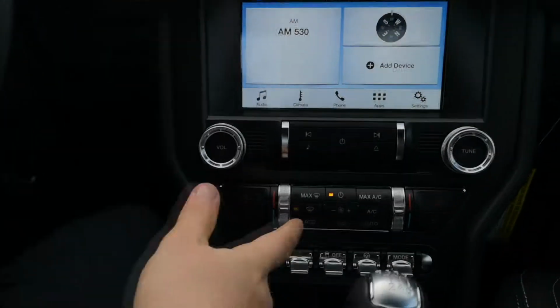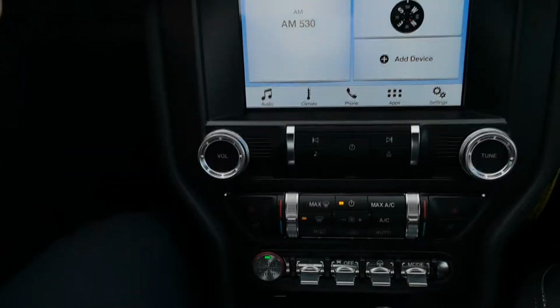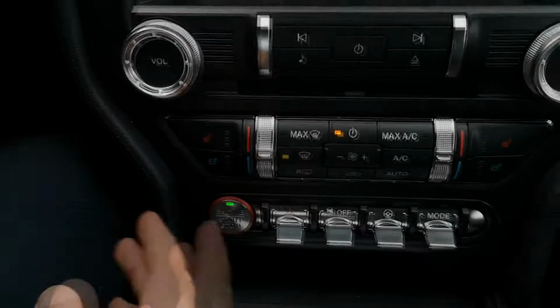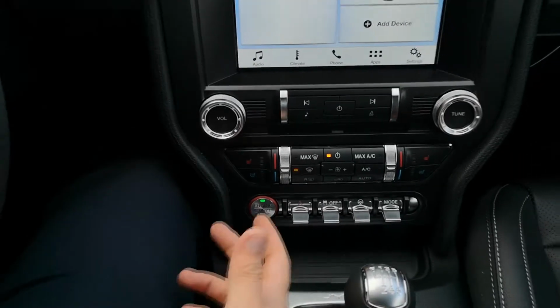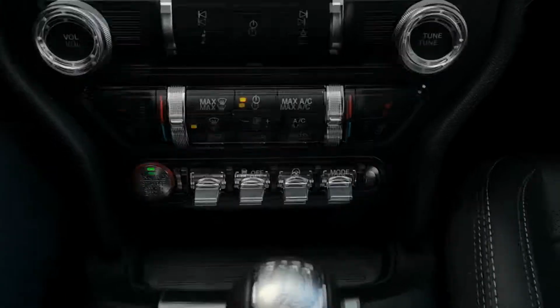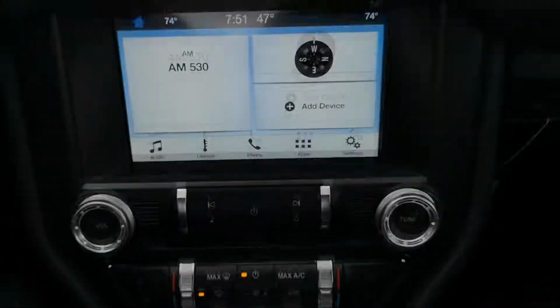Further down you've got your climate control, so you've got your heated seats, your cooled seats, your fan controls and all that. Everyone knows how that works. Looking down, you've got your start stop here, and you've got all your switches here. These switches are quite cool, so you switch it up on the first one to turn on your hazard lights. The next one is your traction control. The one after that is your steering wheel comfort modes, and then the last one is your modes. So you've got track mode, sport mode, rain, all that, which is quite nice.